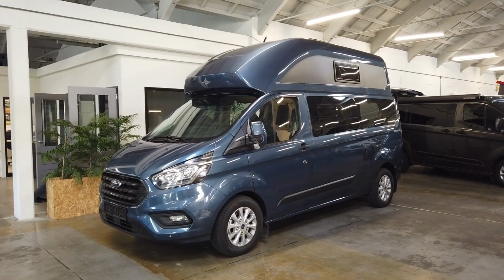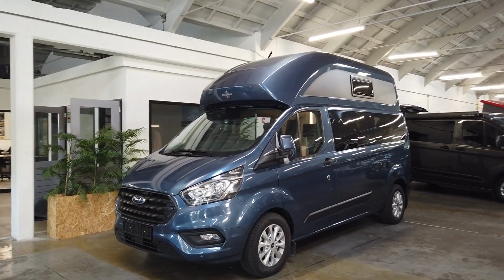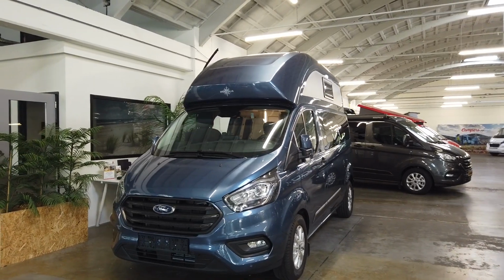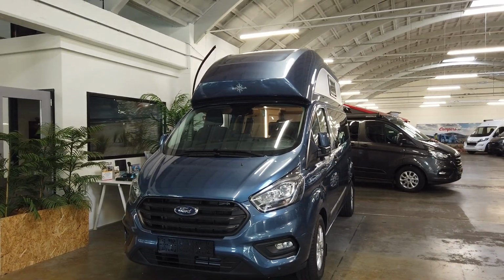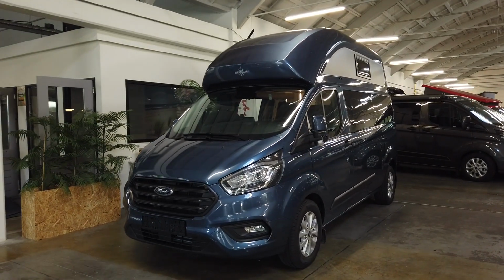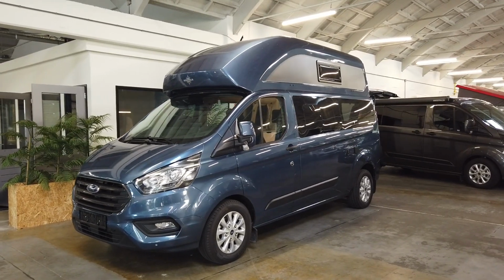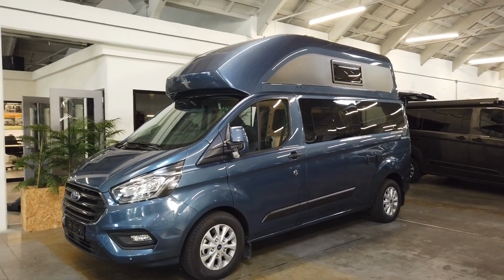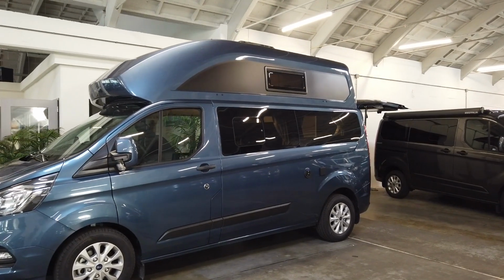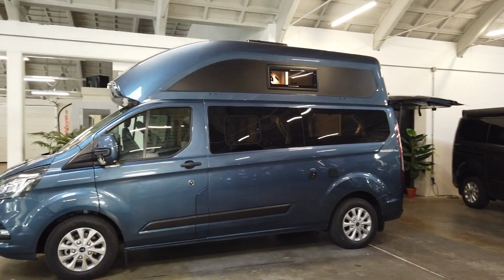With that we come to the end of the video. As always I want to go over the options that this car has. We equip all the Ford Nugget Plus with the same engine. This car has a 185 horsepower diesel engine with an automatic gearbox. This is really a great combination for a car like this. It's a smooth engine, it's fast, and the automatic gearbox is very nice. It adds to the comfort of the vehicle.